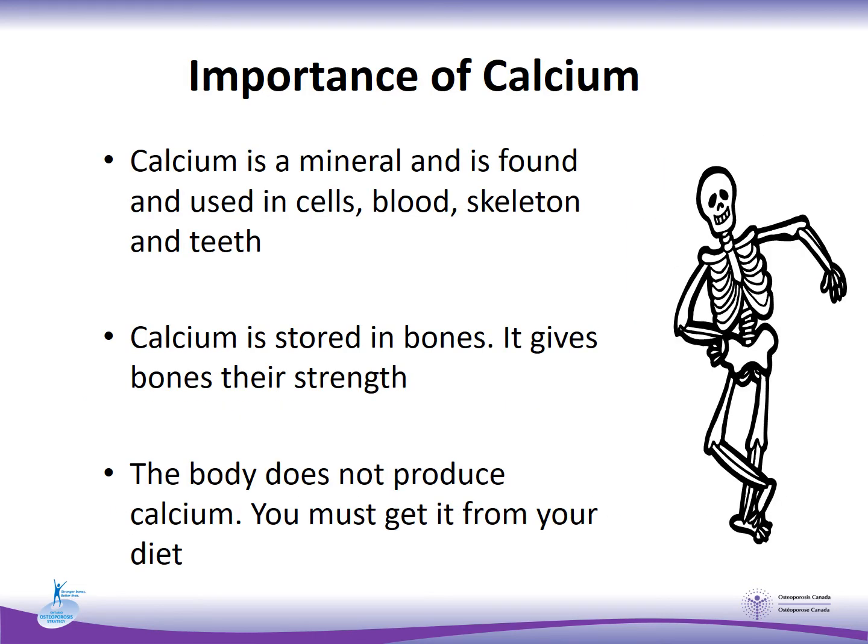One of the most important nutrients in our body when we think about bone health is calcium, and that's because one of calcium's main functions is to provide our bones with their strength. Calcium is actually the most abundant mineral in the body and can be found in just about every cell, including places like the heart, nerves, and muscles, with more than 95% of it being stored in our bones and teeth.